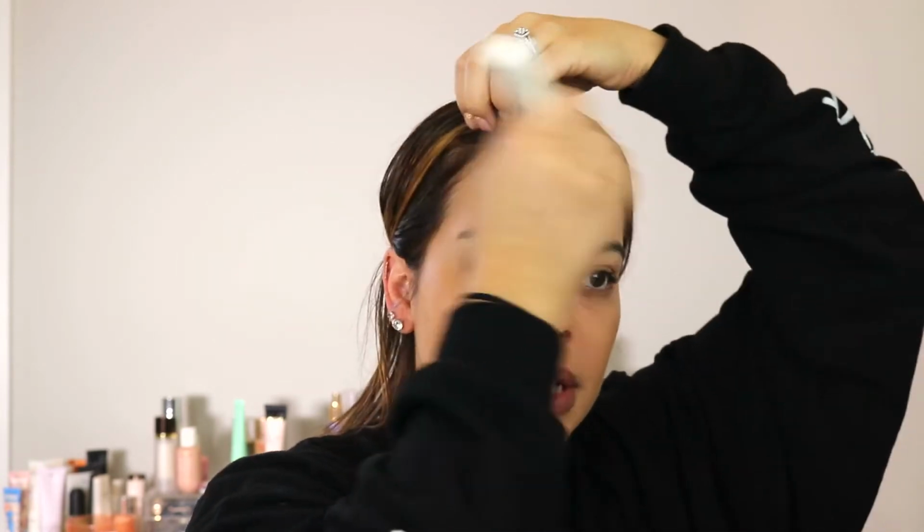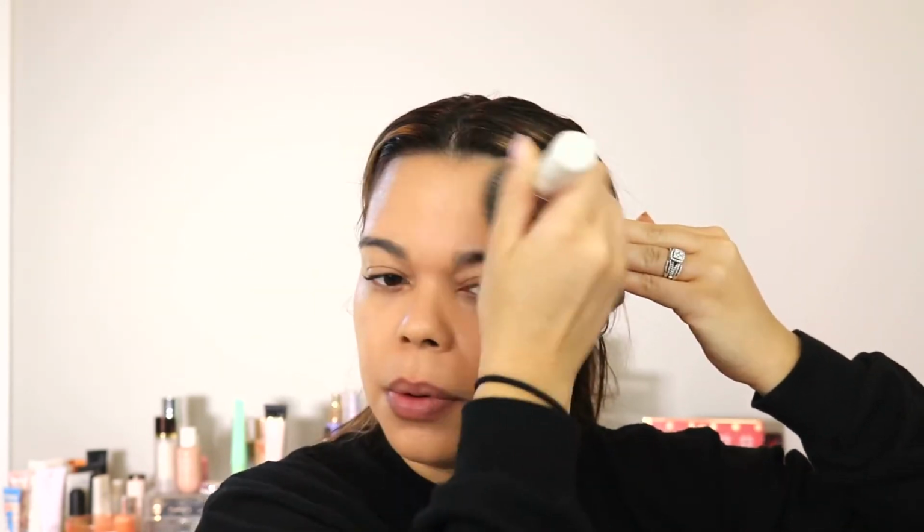Yeah, I can see the coverage very easily with this. It's definitely a medium coverage right away. It's totally lightweight, so lightweight.